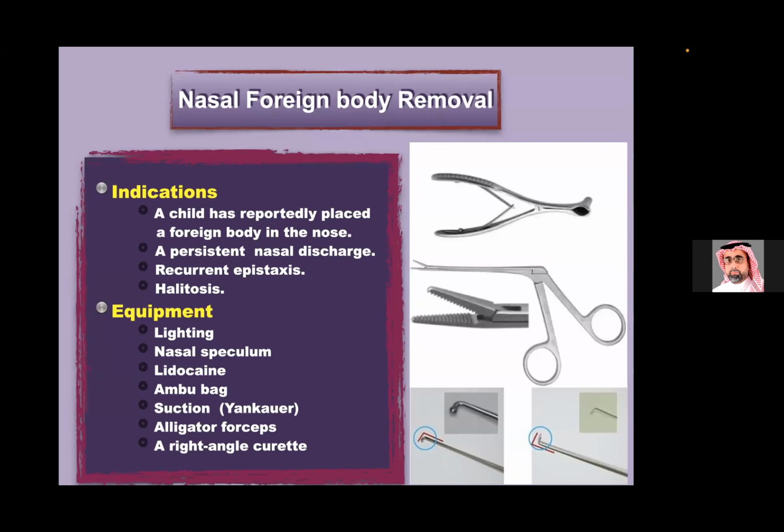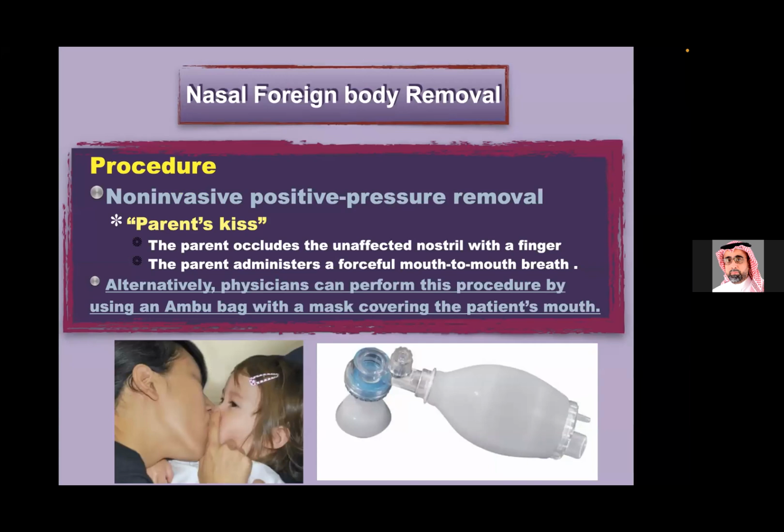What do you have to do for this patient? First, try to release the foreign body by non-invasive positive pressure removal, the parent's kiss. Ask the parent to occlude the non-affected nostril with a finger, then administer a forceful mouth-to-mouth breath. Sometimes it's very helpful and can release the foreign body. If not, the physician can perform bagging, again occluding the non-affected nostril, and be very gentle to avoid any complication such as barotrauma.